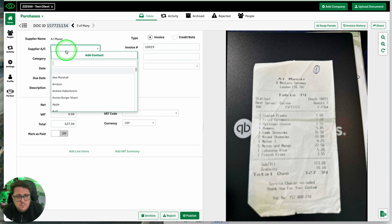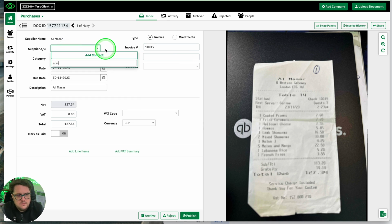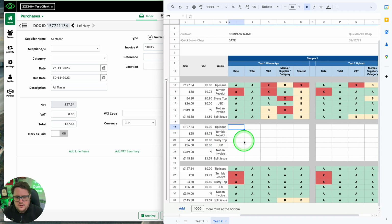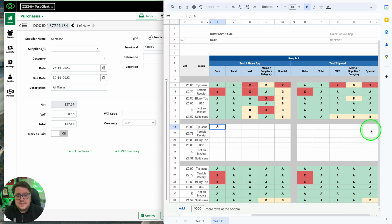Invoice number there. I'll have to do my own. Oh, I've got... okay, so that sync of that data's not happened yet. It's weird. Hopefully it will sync up pretty soon. But basically, the date was right, the total's right, the VAT's good to see. Memo and supplier, I'm frustrated really with the supplier account not coming through.